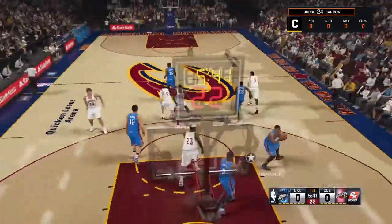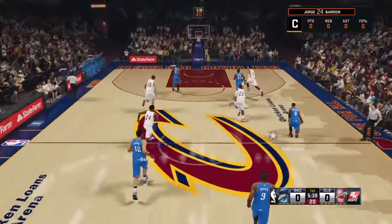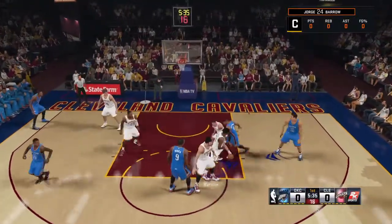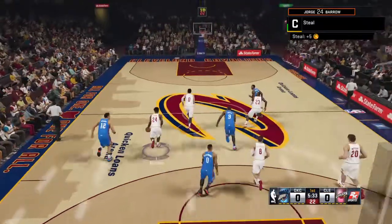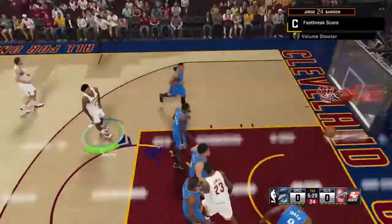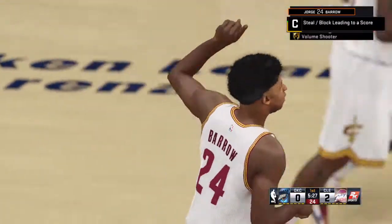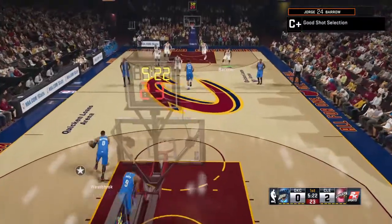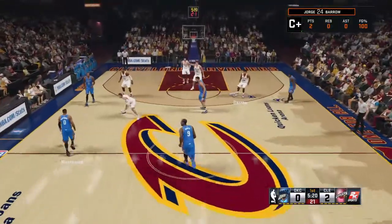It's stolen by Ibaka. Outside Westbrook. Stripped away. Here's the break. Pull-up jumper. And there's the basket on the shot from Big Daddy. Heads-up play on both ends there. Transition basketball, the steal and the quick push. Steve, that's how it should be played.